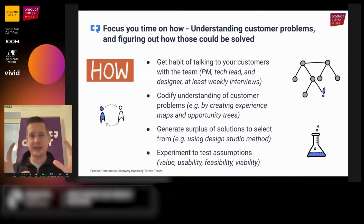And then when you start to get an idea of what the problems of the customers are, go ahead with generating a bunch of solutions. Don't settle for one solution. "This seems like a good one," but go crazy. One of my favorite methods is design studio. You bring everybody together, ideally stakeholders as well, definitely the designer and the developer and yourself.